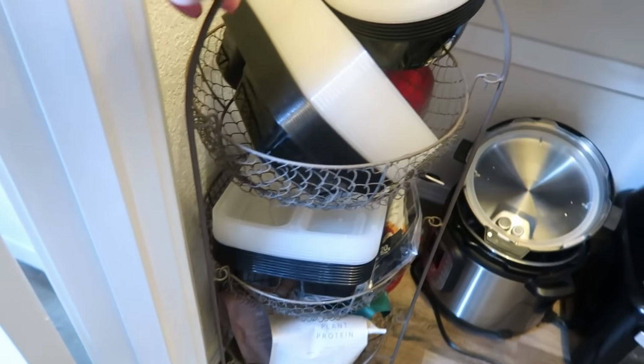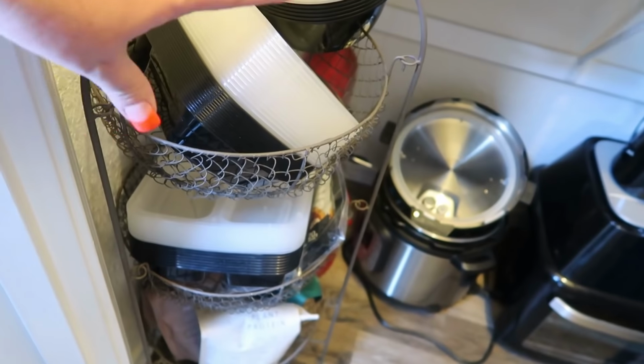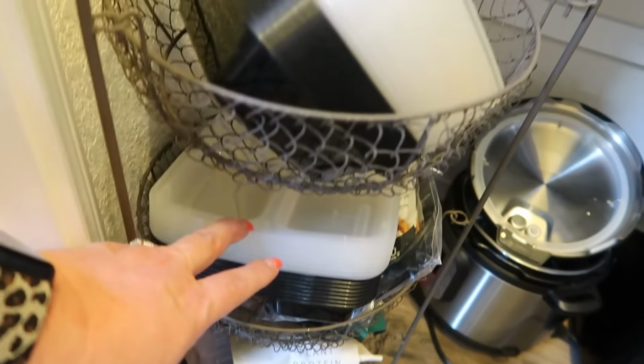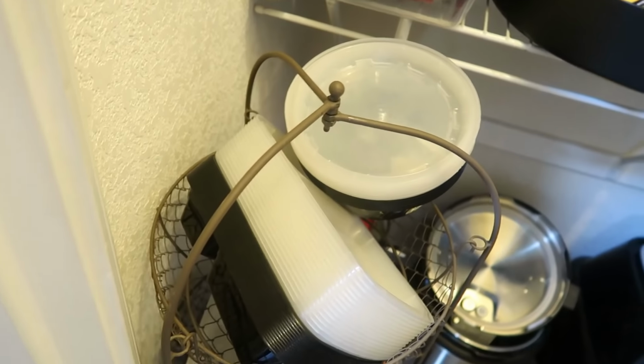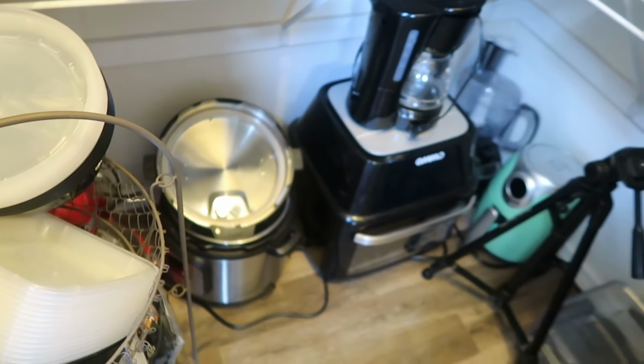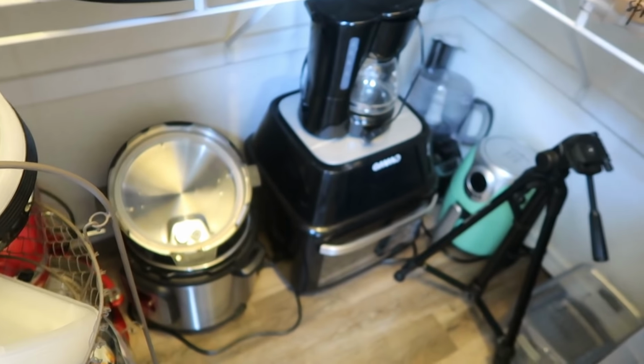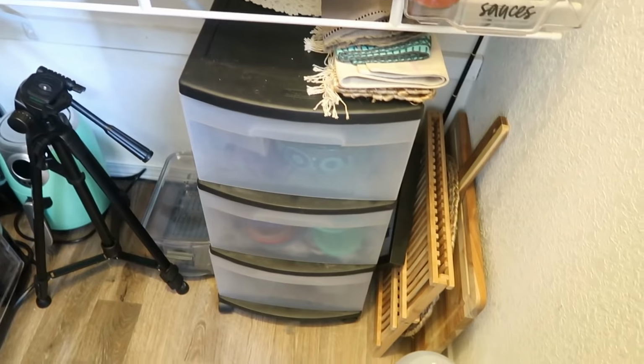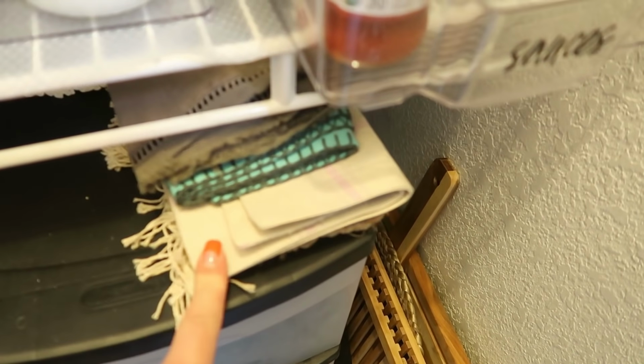I ended up using this little basket system that used to have my coffee in it. I put my Live Well protein powder, and then I decided to use it to store my meal prep containers, and nothing's really changed. The floor of the pantry always has my small appliances, my tripod for filming, and then this little drawer set has some cute placemats on it for photos and for filming.